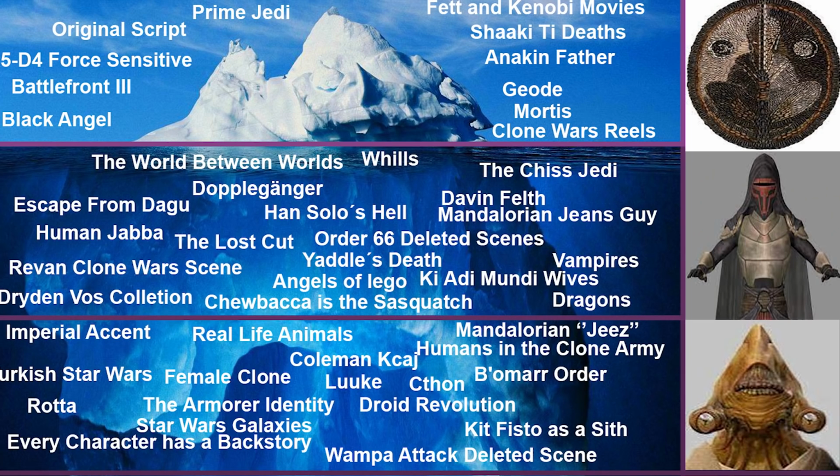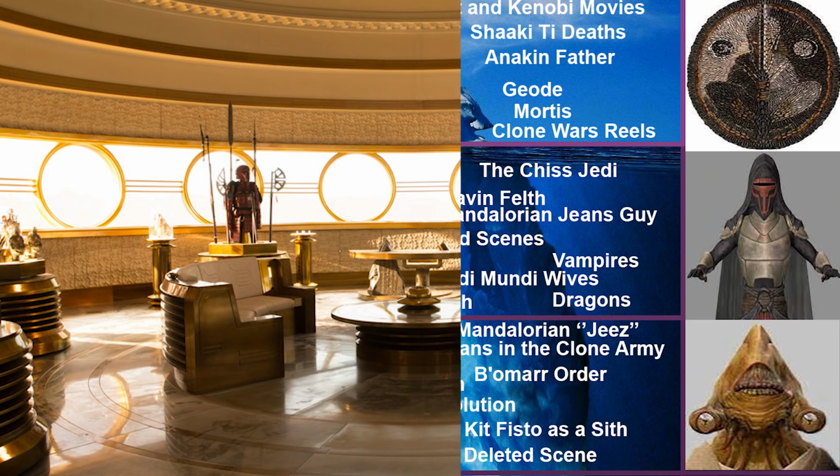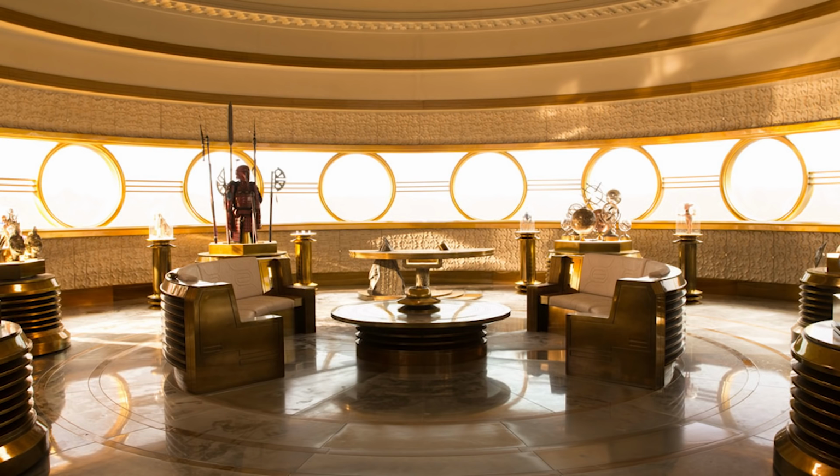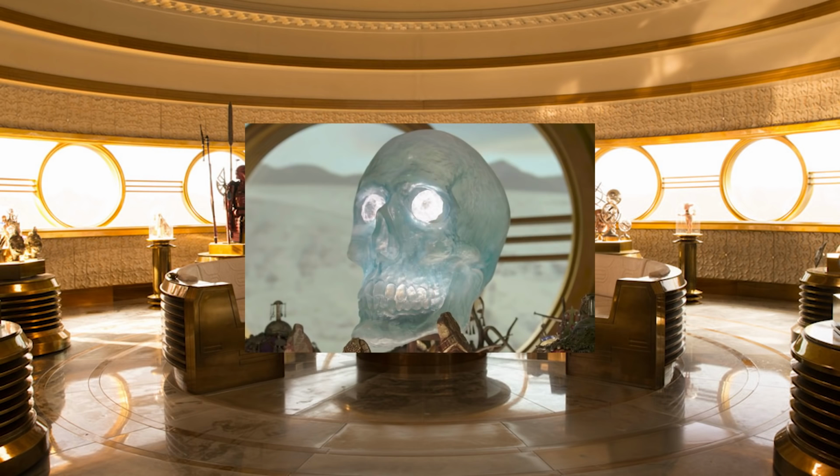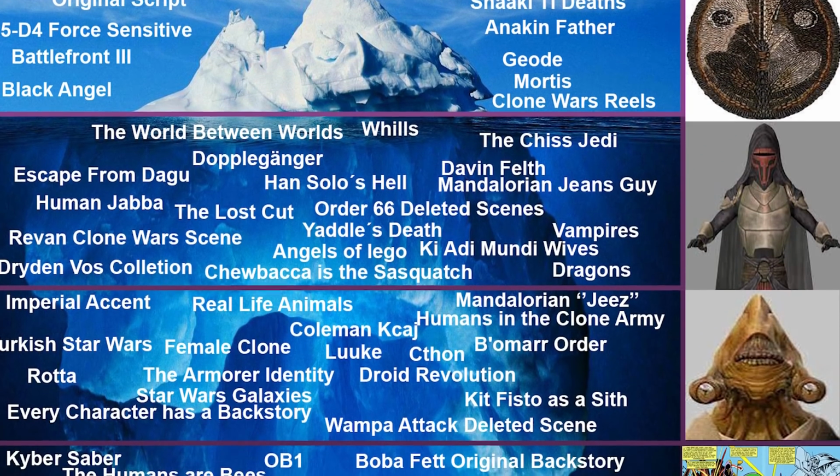Dryden Voss collection refers to the fact that Dryden Voss in Solo has a bunch of weird artifacts, some of which make reference to the Star Wars expanded universe. My favorite one is definitely the crystal skull from Brian Daley's Han Solo in The Lost Legacy. Moving down deeper to the next level, we have Imperial Accent.